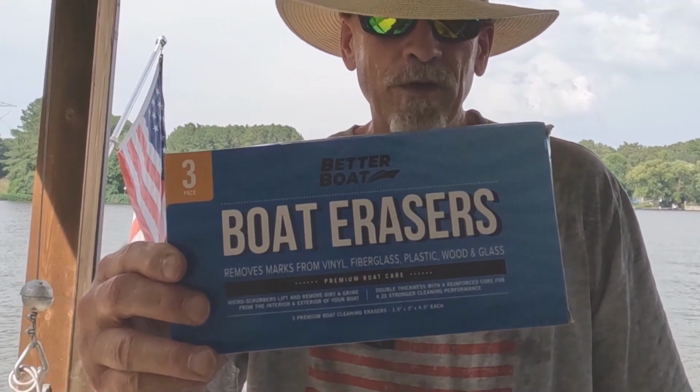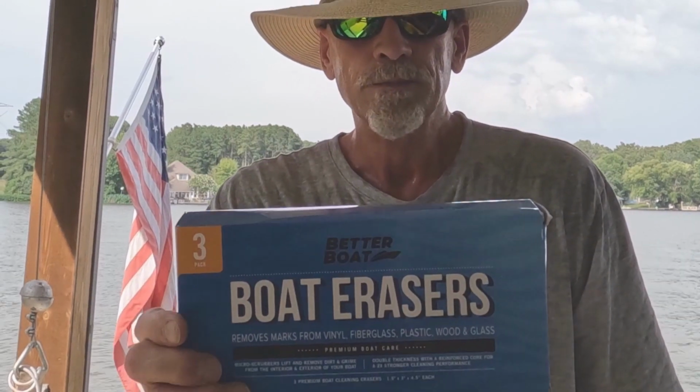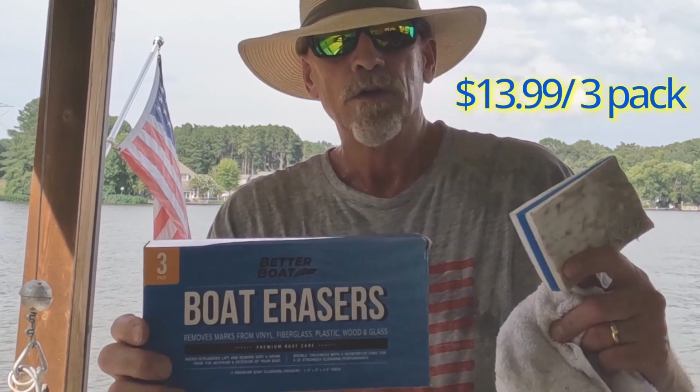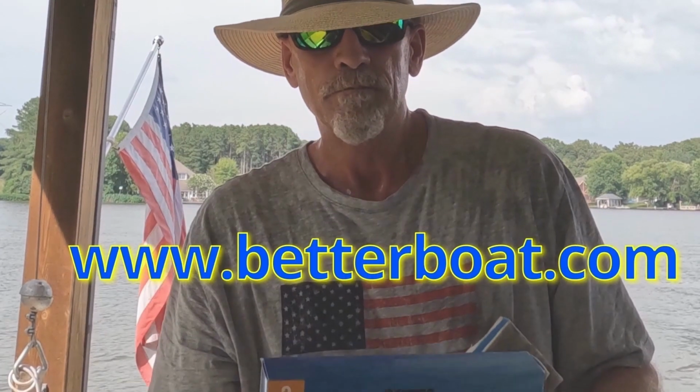Overall, I can say these boat erasers are the real deal. I think the price is around $13 or $14 for 3 of them, but they really do work, so give them a try.